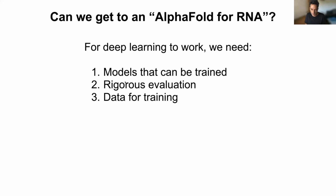But what seems to be missing, I think everyone in this field has hypothesized, is sufficient data to train an artificial neural network. And so then you can say, well, could we just apply the experimental methods that we have developed as a field to millions of RNAs at once?